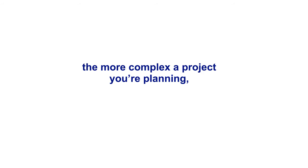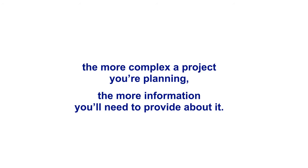Well, that seems pretty straightforward. Download the application package, check off all the things you'll need to include, submit the package, and your fee. That's right. So what kinds of things have to be included in the application? Different building projects require different pieces of information to describe them. Generally speaking, the more complex a project you're planning, the more information you'll need to provide about it.